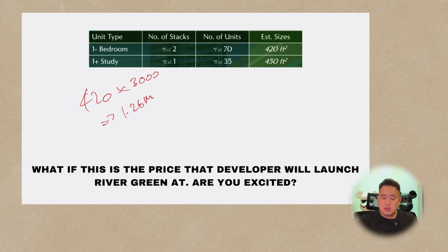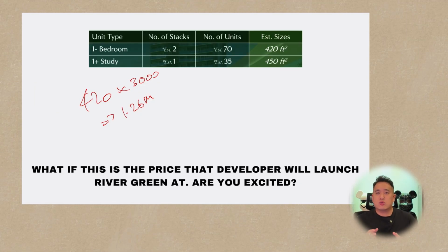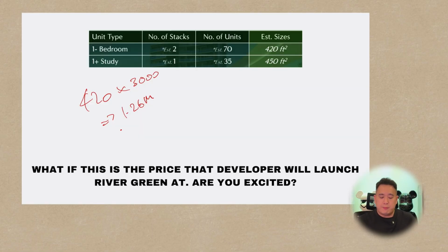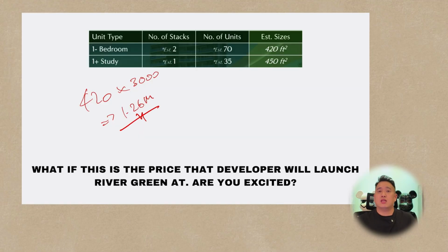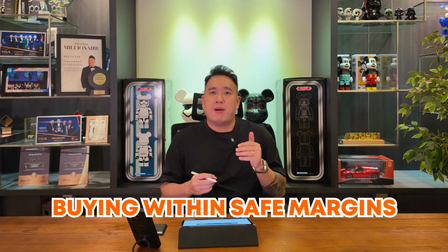So today, if we enter into Rivergreen, which is located in District 9, also the CCR region, at a price of 1.26, starting from or an estimated average of 1.26 to about 1.3 mil, what we are getting into is actually a very value-for-money 1-bedroom. If you are buying this property to enter, there are safe margins to protect yourself by entering into Rivergreen already. Not to mention that today in the River Valley area, the rentability is also very strong.